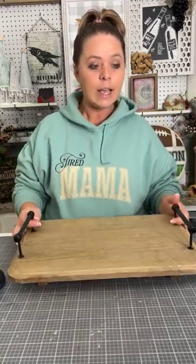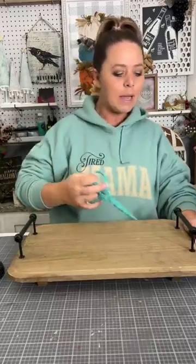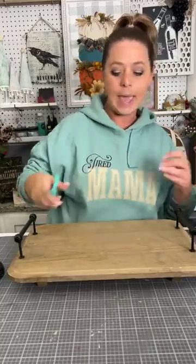But I picked this up at Hobby Lobby quite a while ago. It is just a wooden tray. And I'll be quite honest with you guys, I hate the color. I love all the things that are rustic, but I do not like the color of this particular board. So we're going to change all of that tonight. And I'm going to show you guys, well, we're going to try to mix some stains and see what we can make happen.